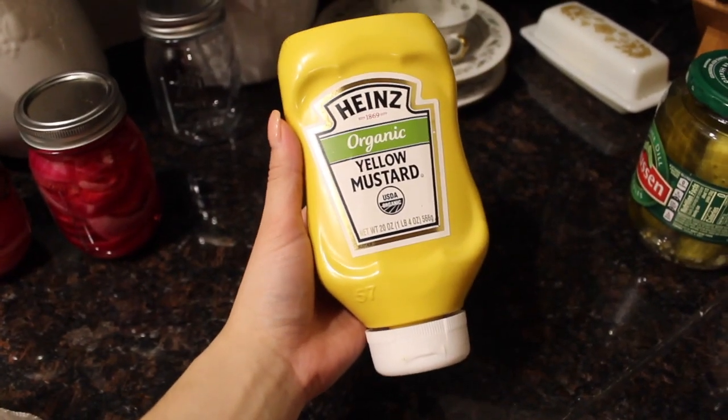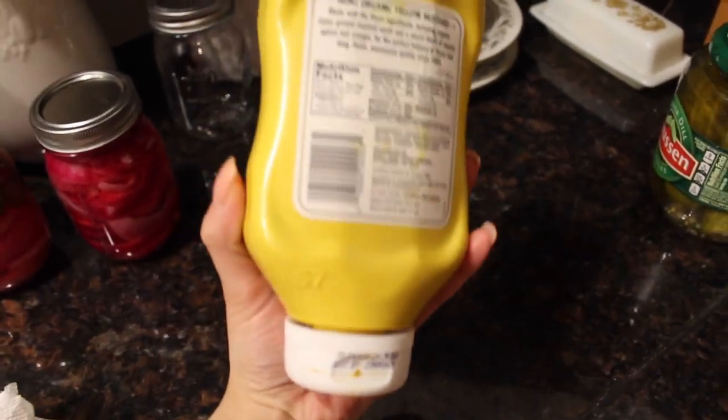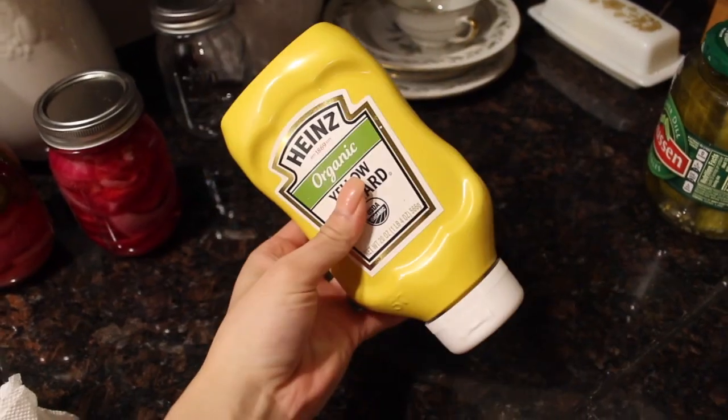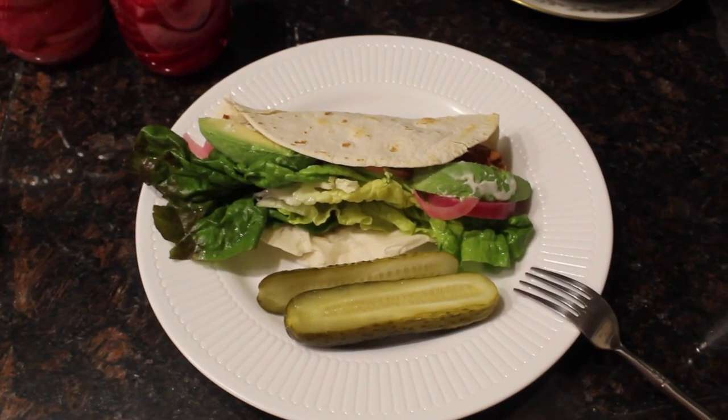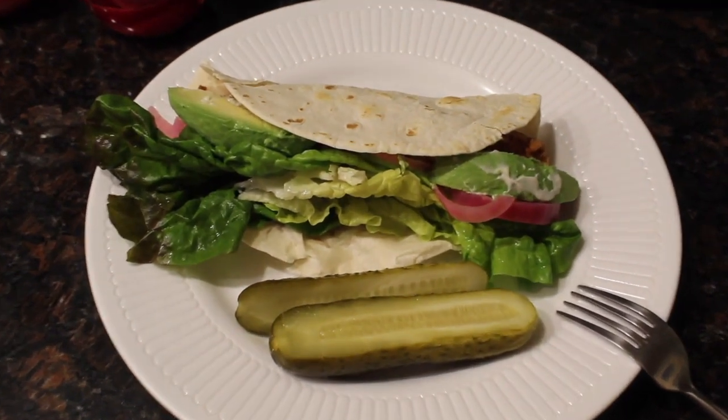Mustard, ketchup, all these condiments are your best friends. Sriracha, they'll give any meal so much more flavor. So there it is. This wrap was under 400 calories. Give it a try. Let me know how it goes in the comments below.